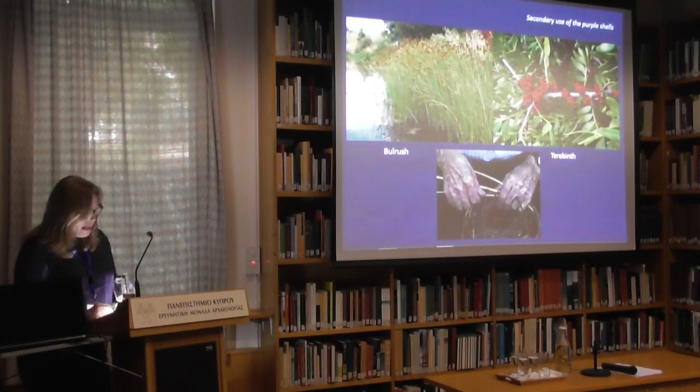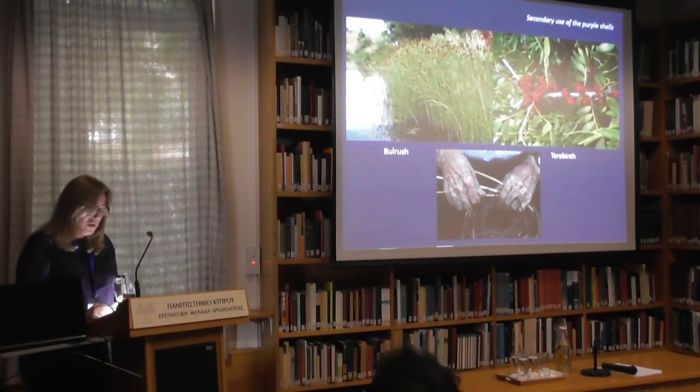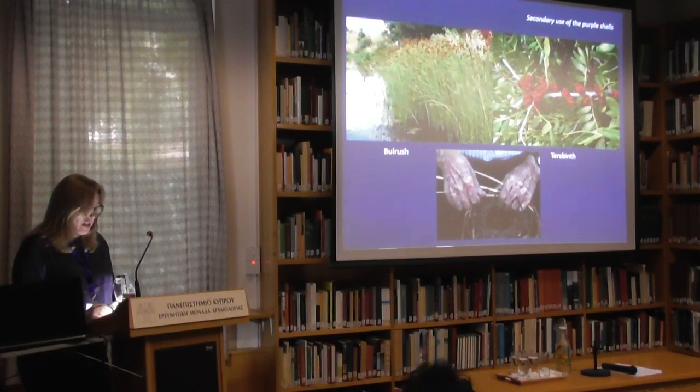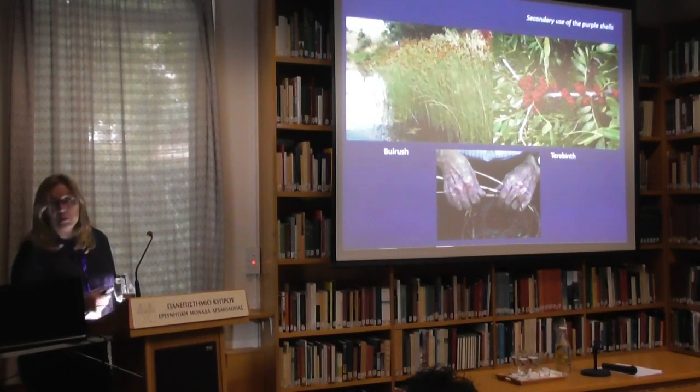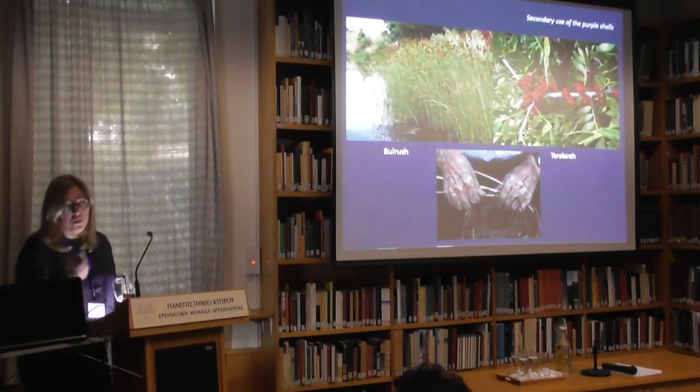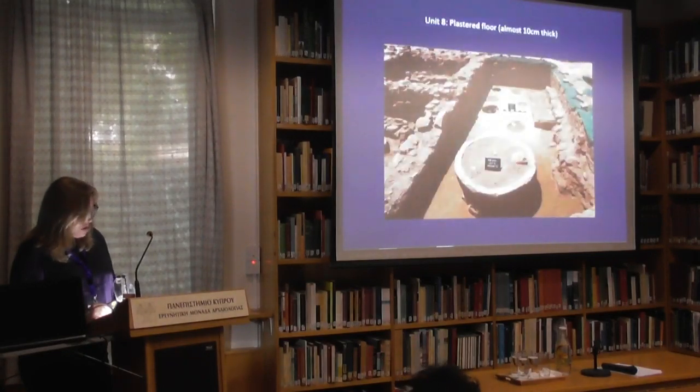Consequently, what we have in Unit 2 is a cache of homogeneous, clean, crushed purple shells that were kept for secondary use. We hypothesize that the crushed shells would have been used for the production of lime plaster, because such a use is documented from as early as the Bronze Age and all through to the Roman period, but also because the use of lime plaster is extensively manifested throughout the Haji Abdullah complex.